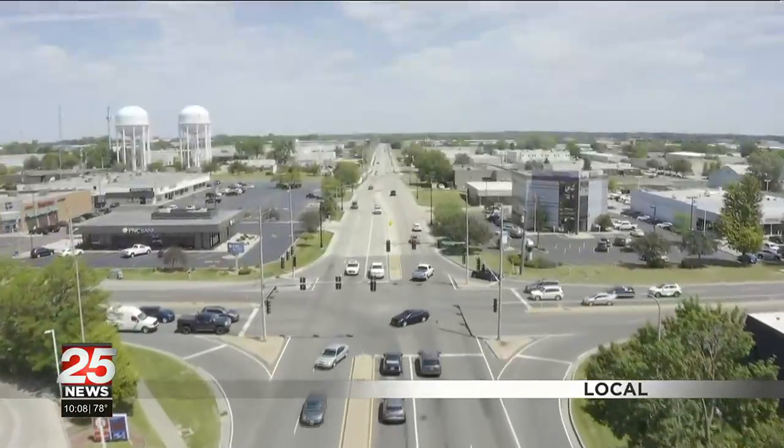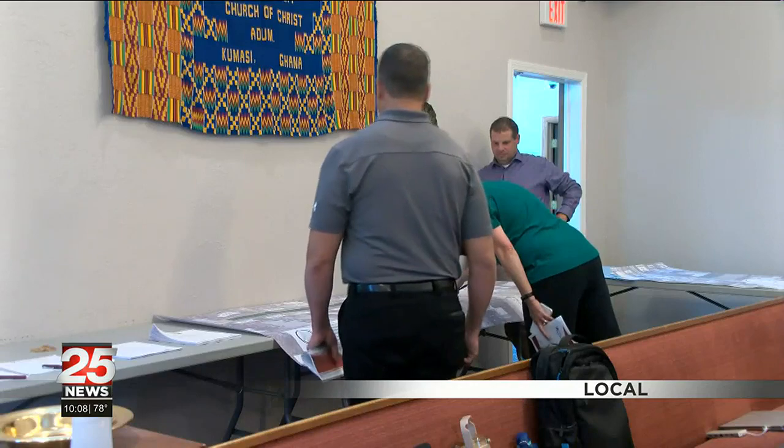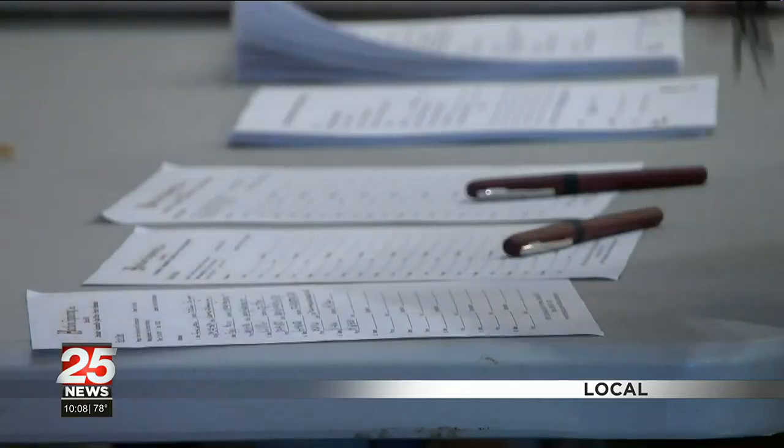The construction will also include pavement replacing, lane adjustments, updated traffic signals, and the addition of a shared sidewalk and bike path, something engineers hope will make it safer for everyone. So the shared use path will be 10 foot wide, which will accommodate bicyclists outside of the roadway, which, by a lot of studies, would say is a lot safer than having bike lanes right on the roadway.